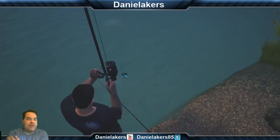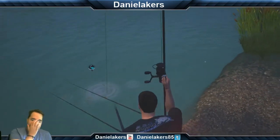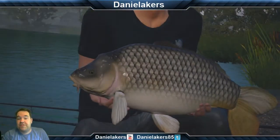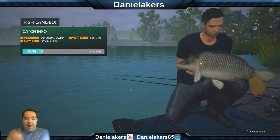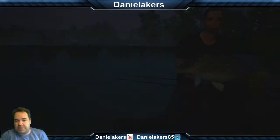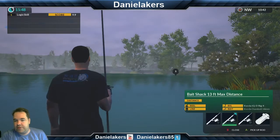Let's have a look what we get. I think it might not be that big. It might not be amazing. That is good enough to start off with. 21-pound common carp. That's not bad at all. So what we're going to do now is get straight into rod 3, which is going absolutely blue.